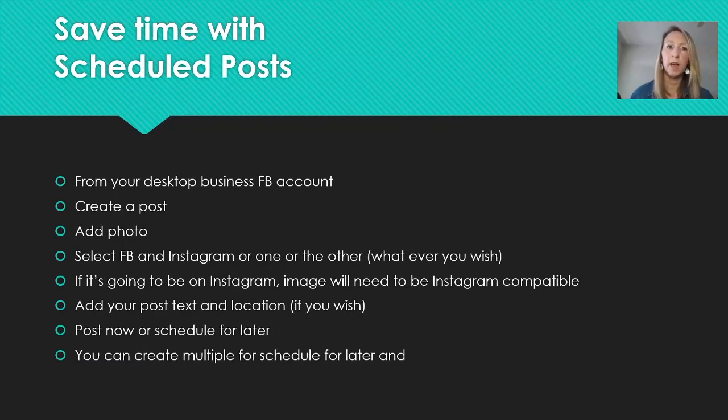And you can save time by scheduling posts. So again, if you've got your Facebook and your Instagram linked from your desktop business Facebook account, you can create posts. And when you go in there to actually create a post, you add a photo and you can select if you want it to be on Facebook, if you want it to be on Instagram, or if you want it to be on both.